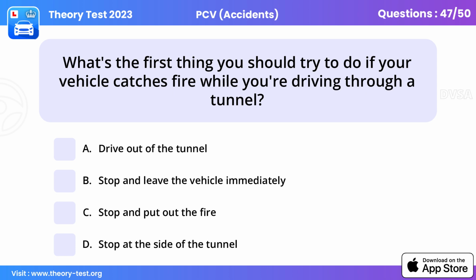Question 47. What's the first thing you should try to do if your vehicle catches fire while you're driving through a tunnel? Drive out of the tunnel.